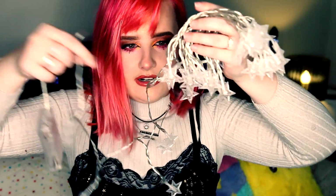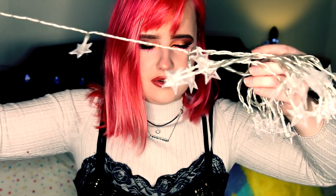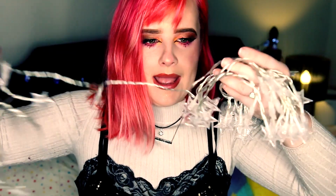So first of all, I got these string lights. I'm not gonna unloop these all because this will get messy, but you get the idea. I haven't yet put the batteries in. I don't know exactly what they're going to look like, but I'm hoping to put these somewhere along where the wall meets the ceiling. I don't really know how we'd turn them on that way, actually. Didn't think about that, did I?